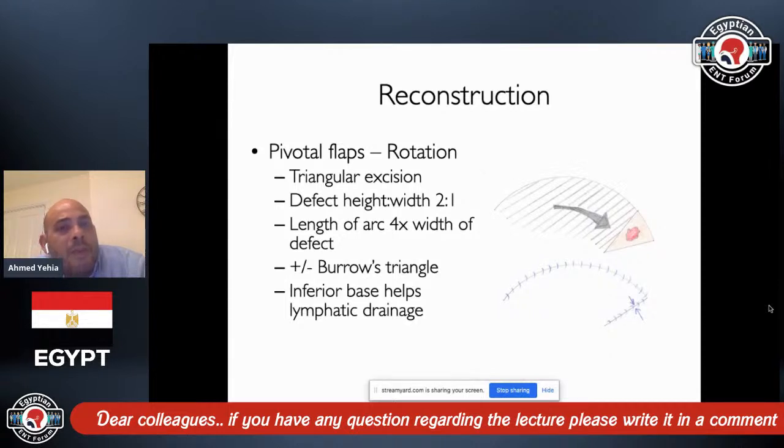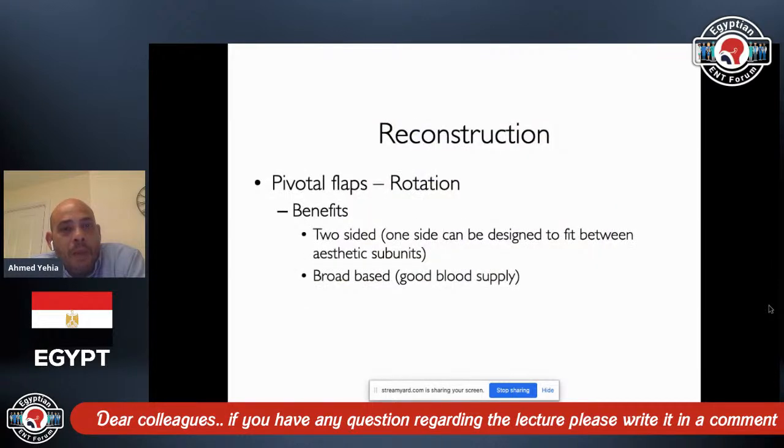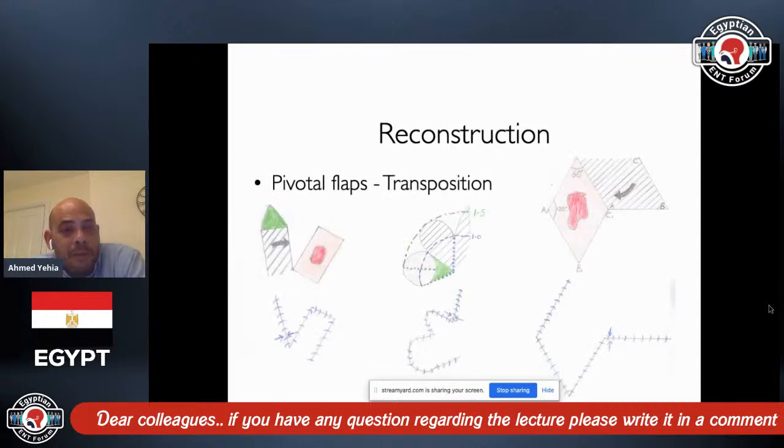So defect height to width 2 to 1. Length of arc of rotation is 4 times the width of the defect. Sometimes you need to remove some Burow's triangle on the other side. Try to make it inferiorly based to help lymphatic drainage. As you can see, 2 to 3 times the diameter of the defect and the arc of rotation is 4 times. So the benefits: it can be used on two sides, broad based, so it has a very good blood supply. The disadvantage is the right angle closure may not end up being closed in the skin tension relaxation lines.